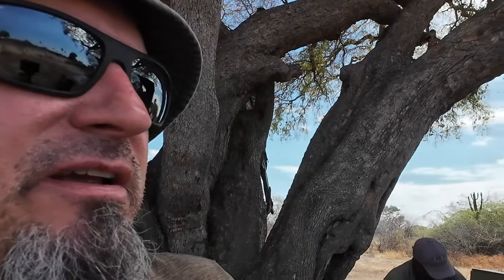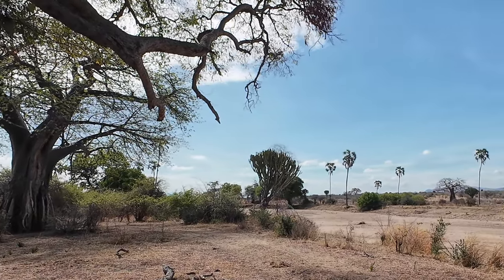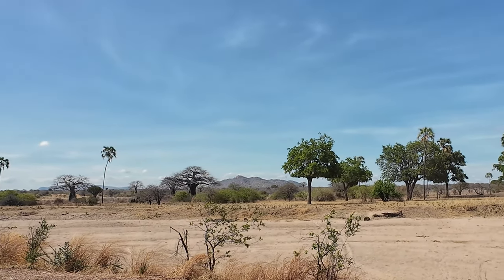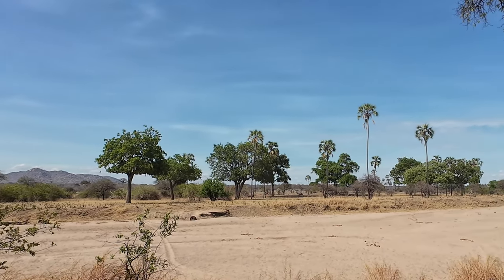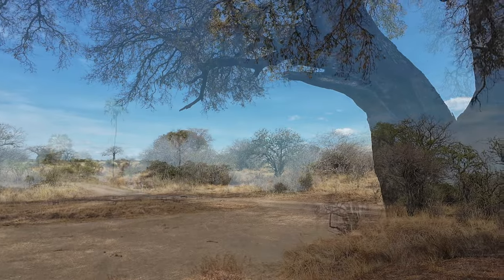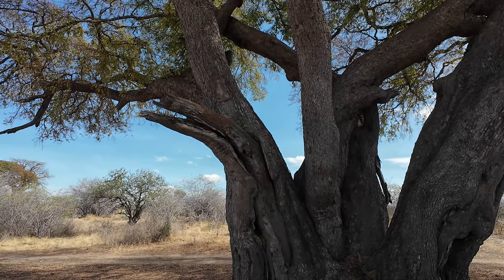But look at this beautiful area here in Ruaha National Park. Samuel, which river is this? This is the Mogusa River. It is dry now, of course. How many more weeks until it's flowing again? Depends on the rain. And where is our picnic? It is under this gigantic tree.